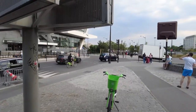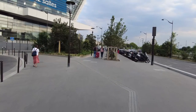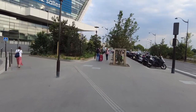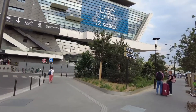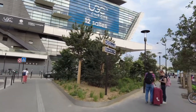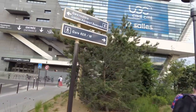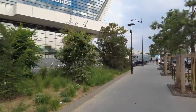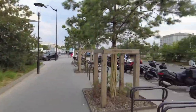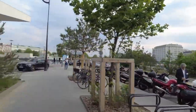We're going in the right direction, I think. We'll find it. I don't really know where we're going. There's the Palais again, and we're following the signs that say station RER and metro. If not, we're having a lovely look around Paris. I love this area.